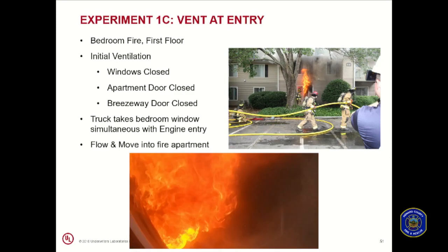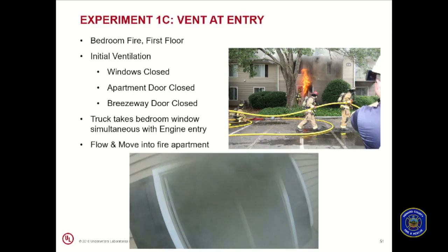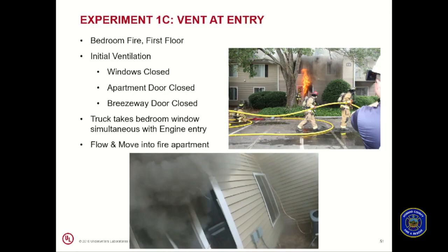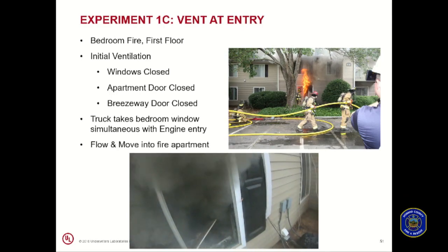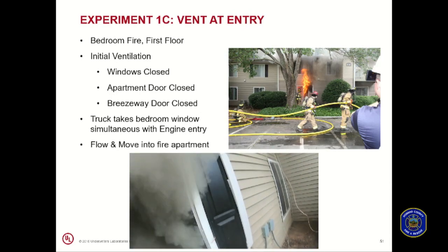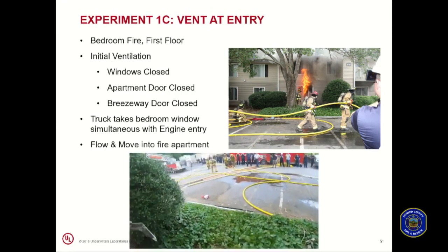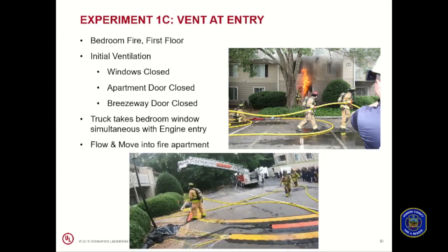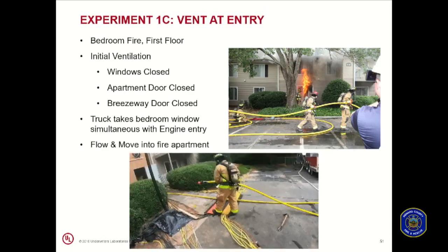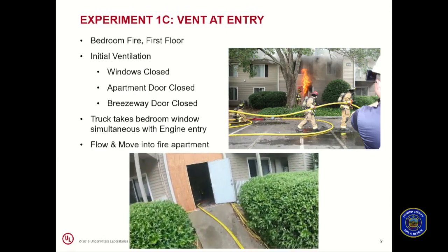So you see that the truck crew there is starting to take the window. By the time that he gets the window finished being taken and vented, you see that the suppression crew is already inside the compartment and the fire's knocked, highlighting the fact that that was a very closely coordinated sequence of actions, and again, sequence here being that ventilation preceded suppression. Everything started closed, so we obviously had the fire grow to its max potential in that bedroom, and then we started our interventions.